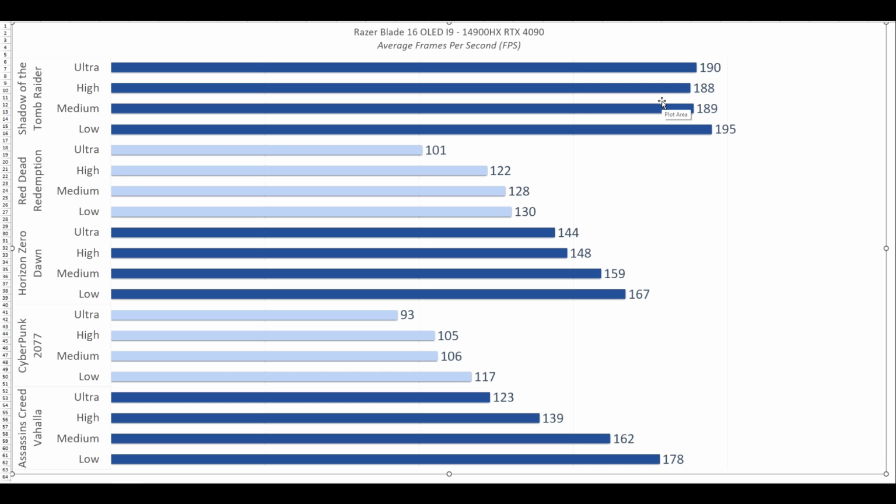And just a reminder, the laptop is on high settings on the dedicated RTX 4090, and you got Red Dead Redemption here, Ultra 101 FPS on average, and then Horizon Zero Dawn Ultra 144 FPS on average, and you got the other scores underneath, 148, 159, 167 for low. Cyberpunk, you're looking at an Ultra 93 FPS on average, low is 117, and then Assassin's Creed, you have a score of Ultra 123 FPS, but it jumps way up to 178 when you're on lower settings. So, all good stuff.